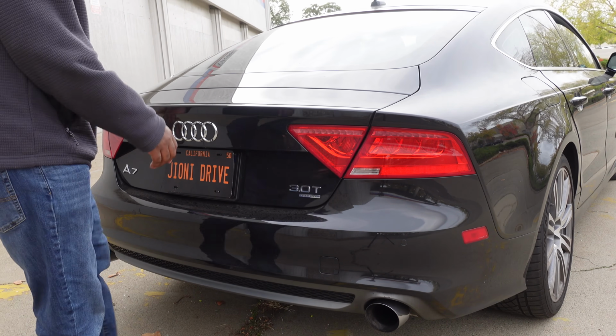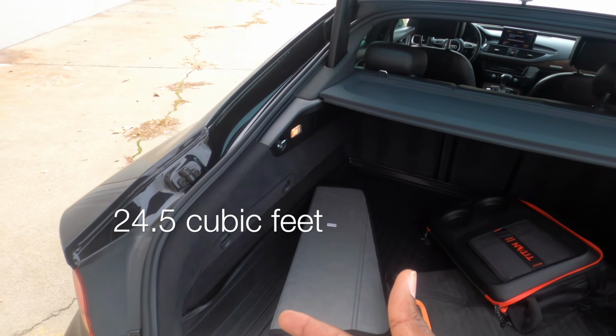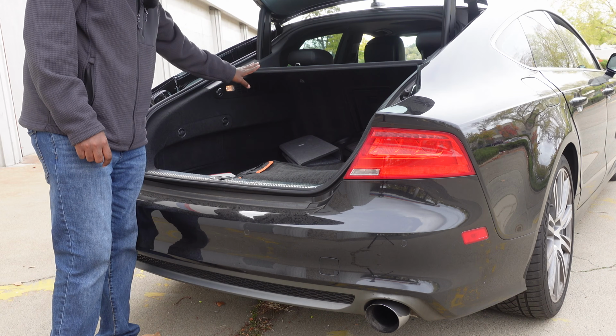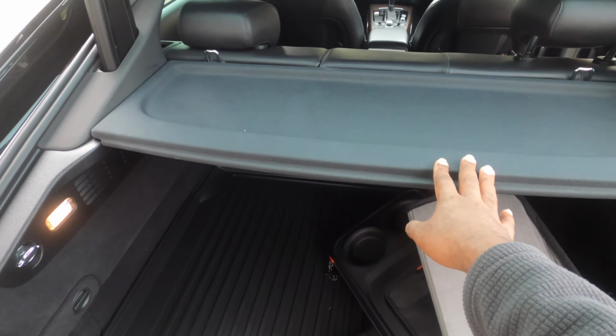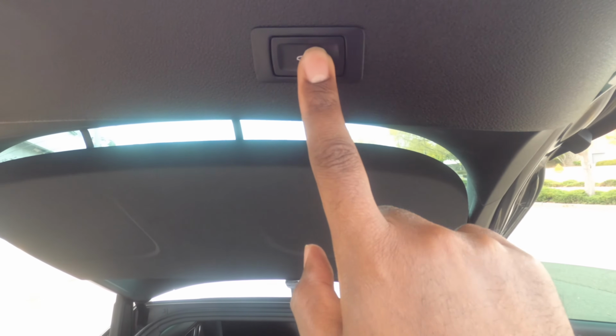So the trunk is actually quite large. You have more than 24 cubic feet of cargo space. And you can put the rear seats down and increase the cargo space here too. You have a nice mat, it even says A7 on it. Privacy cover here and another one on top. And this is a powered lift gate.